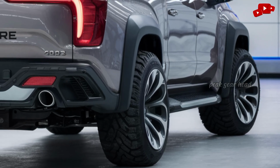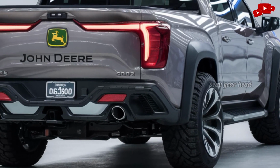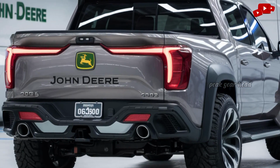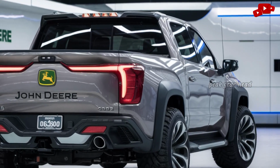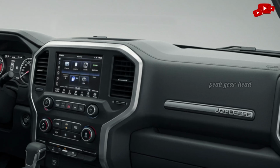Engine and performance. B-roll of engine bay, driving shots, off-road test. Let's talk about what's under the hood, because this beast isn't just about looks. It's a workhorse. Base engine. A 6.6L turbo diesel V8, pushing out 500 horsepower and 1,100 lb-ft of torque. That's more torque than a Ford F-350 Super Duty.